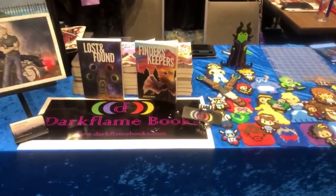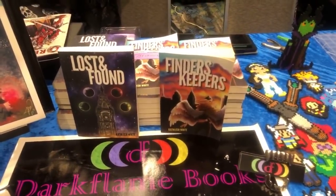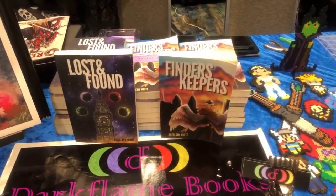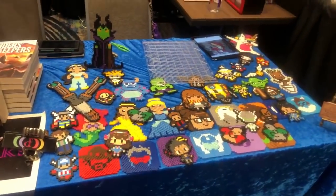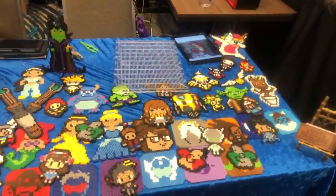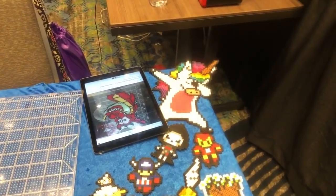Yep, see, this is Dark Flame Books. Remember I told you guys to check them out? These are their newest books, right? Yep, those are her newest books, Lost and Found and Finders Keepers. And that is Valentine's Prowlers. She just stepped away for a minute. She does custom orders, too. A dabbing unicorn. That's the best. I have to show that to Miranda.